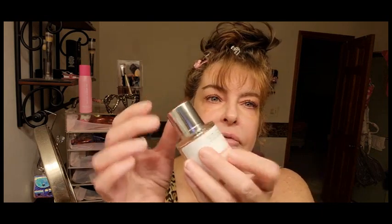And we are starting off our day with Dossier perfume. This is floral grapefruit and it is inspired by Chanel Chance. I did put a tiny bit of mascara on and that's it for today.